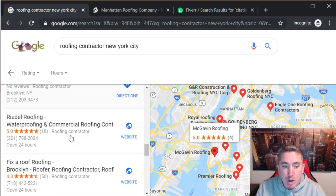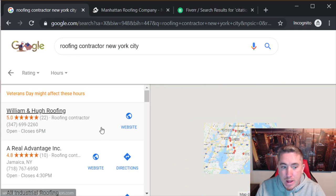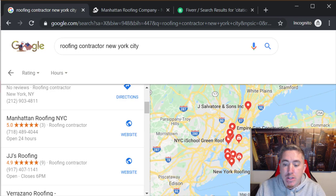And I'm gonna go down and click on page 3 and show them exactly where they are on page 3. I'm gonna say, you're like the 5th one down on page 3. And then I would start talking about one of the best ways to improve their ranking and how they can show up on the local 3-pack and show up much higher in the results. And the biggest way that you could help them is actually getting them listed on more business directories. And what we call those are citations.